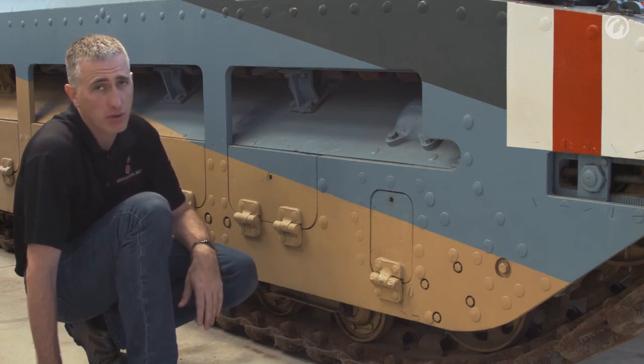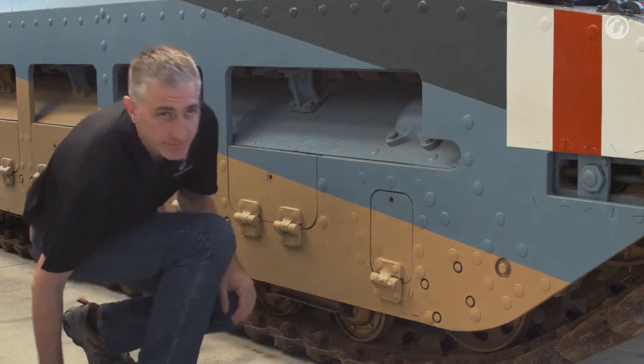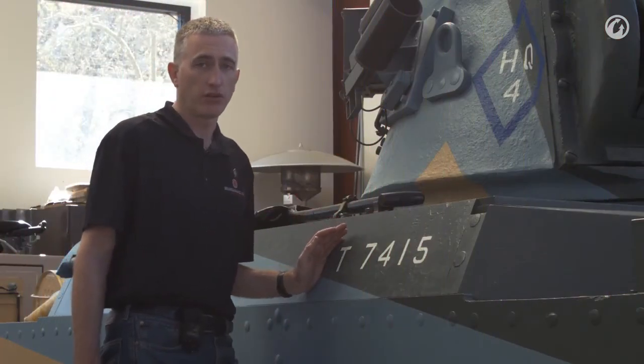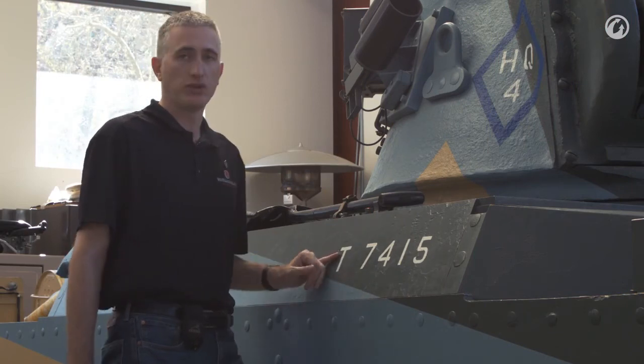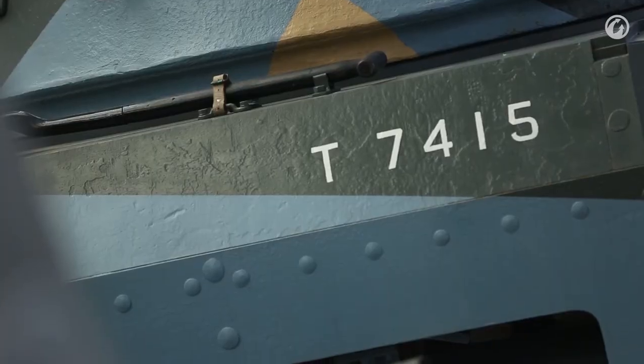But even if you know it's coming, what are you going to do? It's got 78 millimeters of armor. Call in the Luftwaffe. Now, the British had a numbering system for their vehicles. It's actually rather simple. If it begins with T, it's a tank. So, tank 7415.